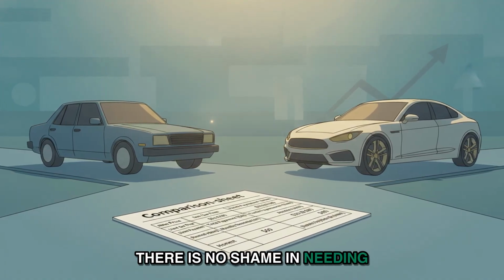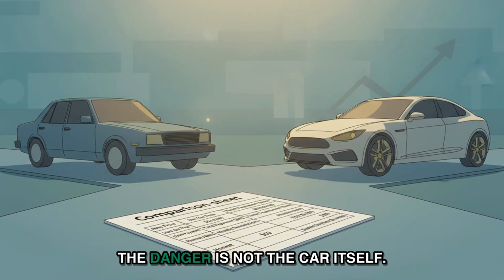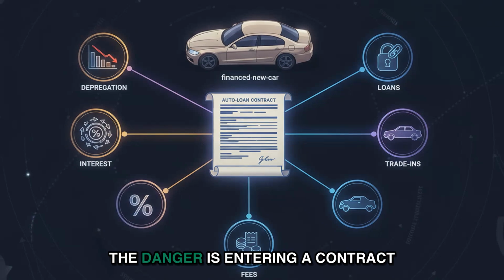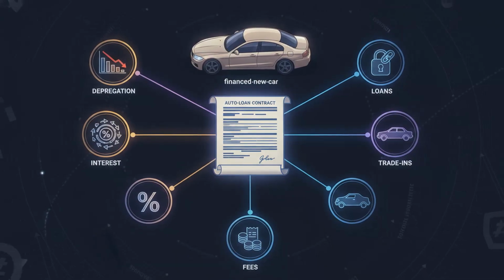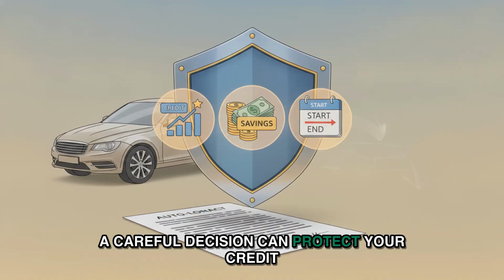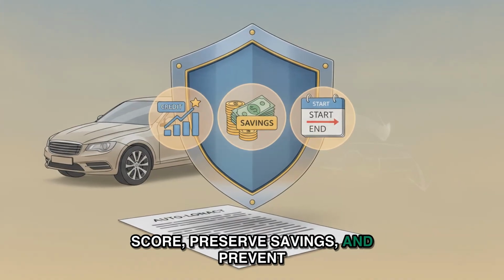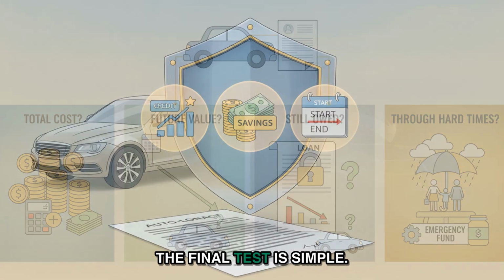There is no shame in needing reliable transportation or wanting a safer, newer vehicle. The danger is not the car itself. The danger is entering a contract without seeing how depreciation, loans, interest, trade-ins, and fees interact. A careful decision can protect your credit score, preserve savings, and prevent a temporary purchase from becoming years of financial pressure.